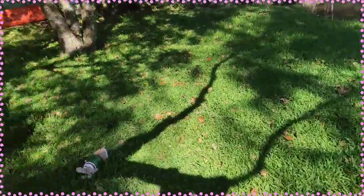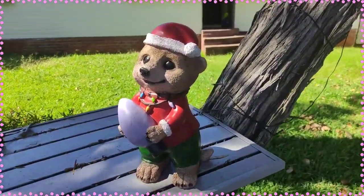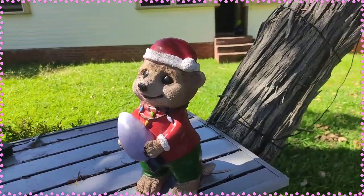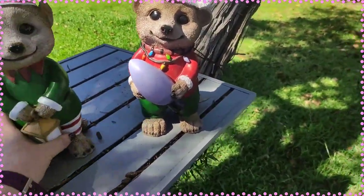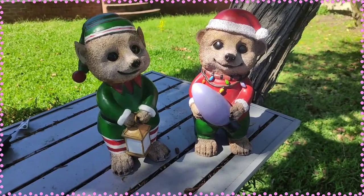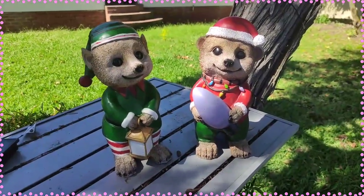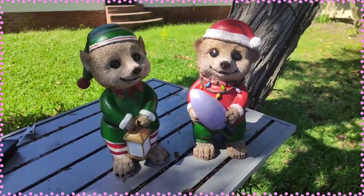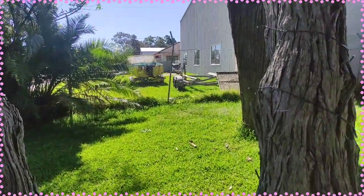There's another Christmas meerkat, so he's starting to fade a bit. Christmas meerkat from Woolies. His light glows at night. And this other guy on the floor, he always gets blown off. But the Christmas meerkats really look like my nephews, with their cheeky little round faces. Very cute. Still got some Christmas lights up that I haven't bothered to put down yet.